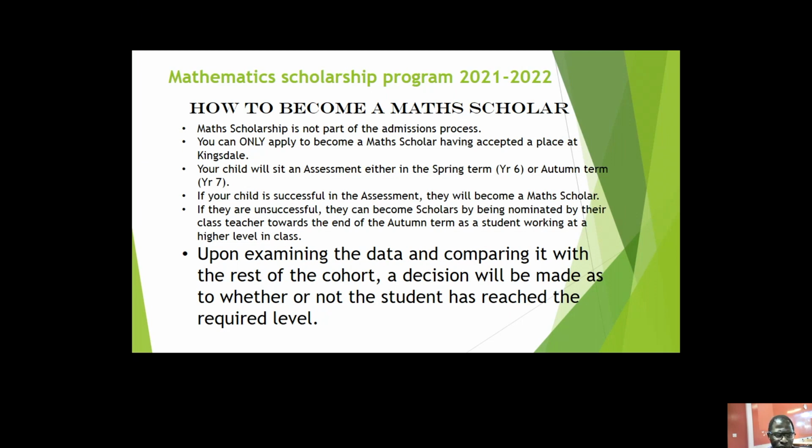Normally when you become a scholar, you keep your scholarship in year 7 and year 8. Then we normally review internally in year 9. When they go into year 9, most of the students just stay in the program till year 11. And even some, when they go into 6th form and they're still pursuing maths as one of the subjects, can continue to carry that through to year 13.